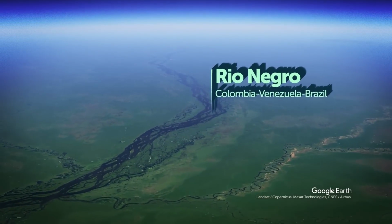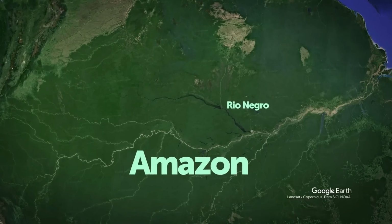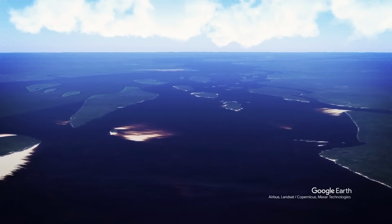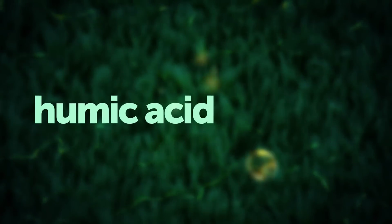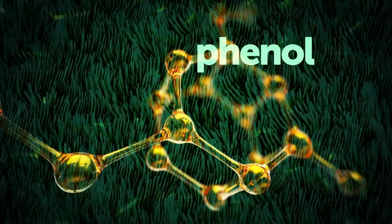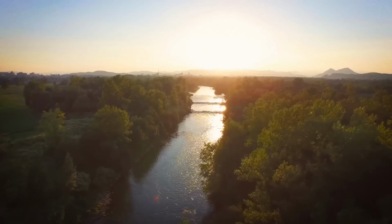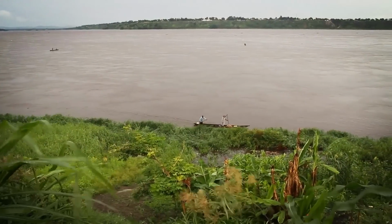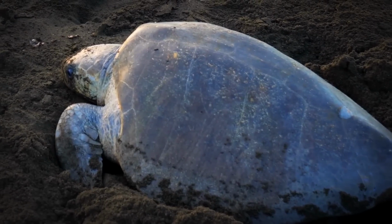Rio Negro in South America is the largest Blackwater river in the world and the largest left tributary of the Amazon jungle. Its waters look more like strong tea and seem pitch black only from the distance. They get that dark color from humic acid. When plants containing phenol break down only halfway, they leave behind this tea-like hue. Some people believe that Blackwater rivers can't be productive, but Rio Negro helps big fishing industries and has spots where turtles come to lay their eggs.